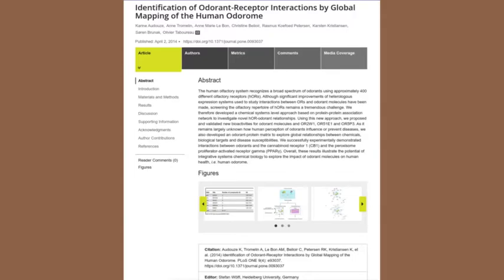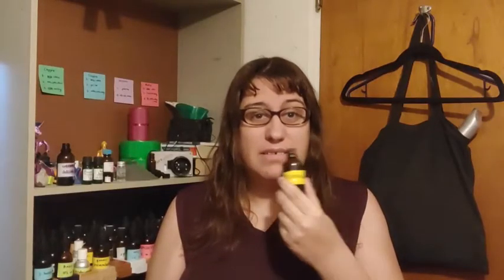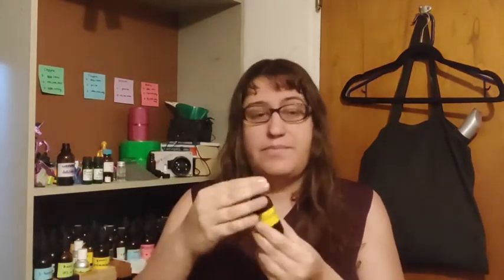But according to one paper, OR1E3 does detect certain aromas, including acetophenol, which is one ingredient used in artificial fruit flavorings. And the smells that OR1E3 is sensitive to are associated with words like phenolic, harsh, medicinal. And that's how acetophenol smells, at least to me. Every source I've found said it's supposed to smell like fruity, floral, hawthorn, mimosa. It smells chemical and artificial. So what's going on here?